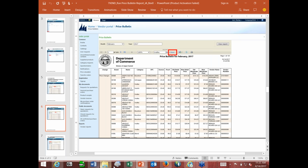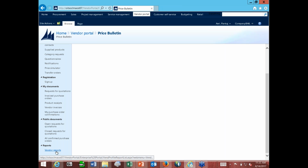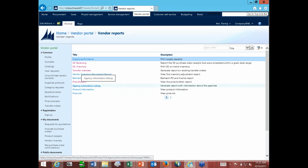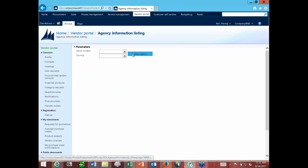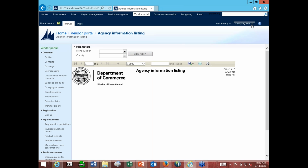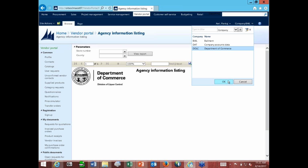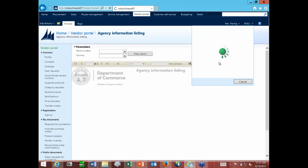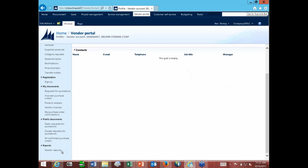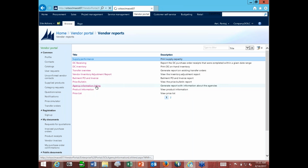So our next report is the agency information report. So we go to vendor reports and we go to the agency information listing report. So one of the parameters is store number. So if you know the store number, okay, let me make a change here and then see if this report will run. So I'm going to change my company to DOLC to run this report. Okay, so I'll click on the agency information listing report.